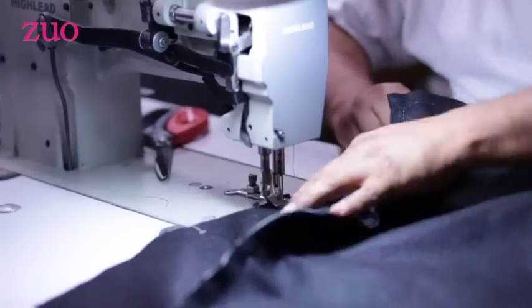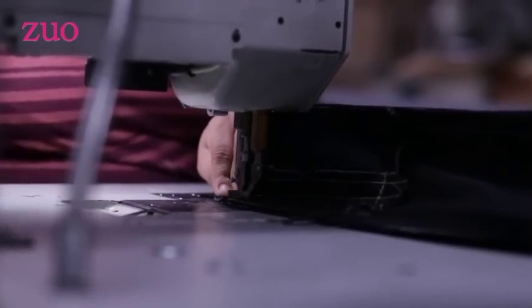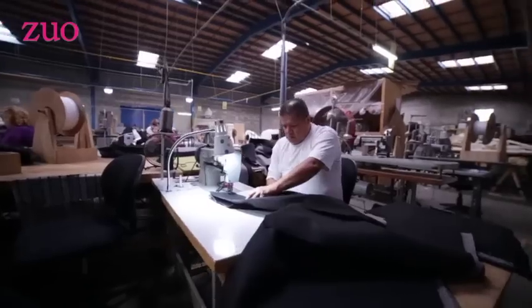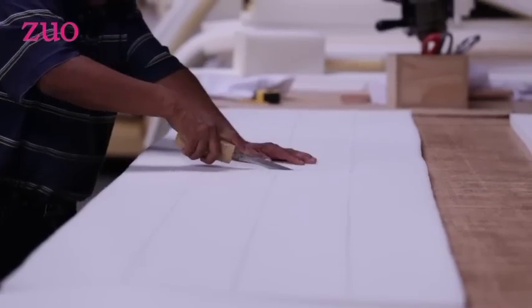In the upholstery, highly skilled sewers and upholsterers make all our tailoring nice and unique, creating a high-end look in all our items, including full padded seat and back.